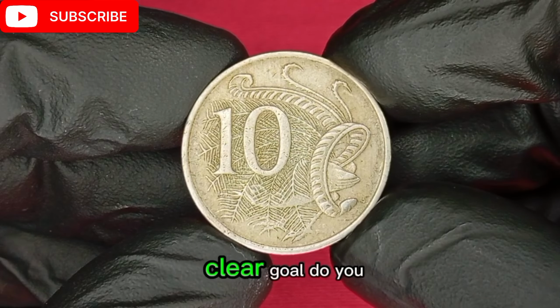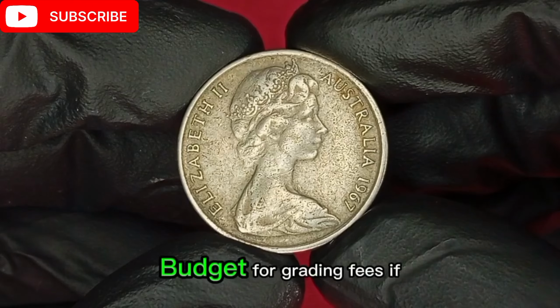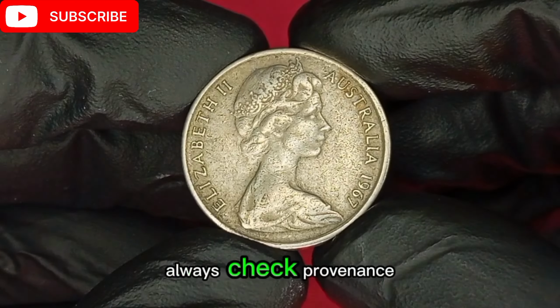If you're collecting, set a clear goal. Do you want a full decimal set, a date run, or error coins? Budget for grading fees if you plan to chase high-grade examples, and use reliable dealers. Avoid overpaying for promoted finds and always check provenance.